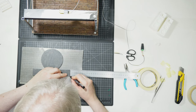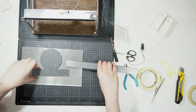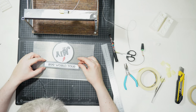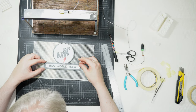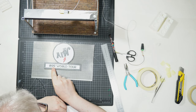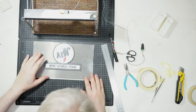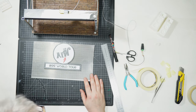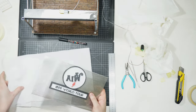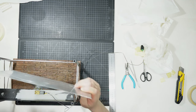And five and a half, let's see. Obviously, guys, I will not glue it like that. I will glue it like this, guys. Isn't it revealing? I will read only 1899 word tour. Okay? I will not say anything about the letters. So I will use some epoxy. Okay, now let me see how I can fix this.